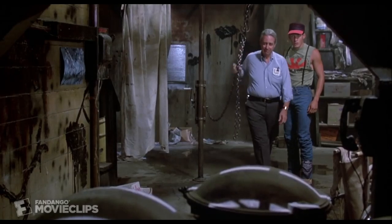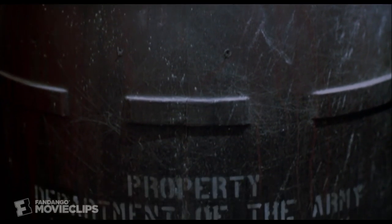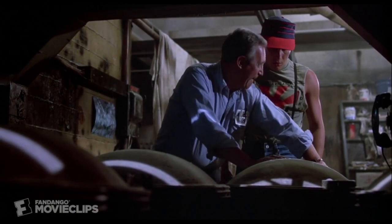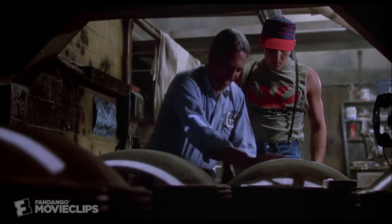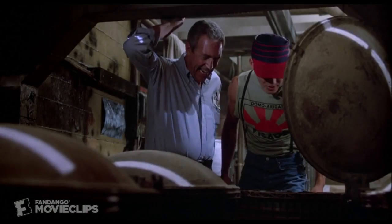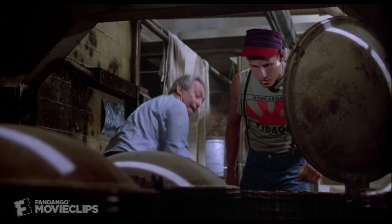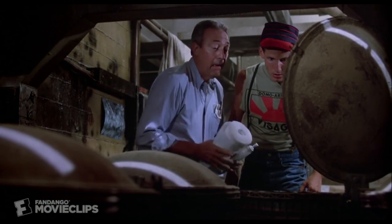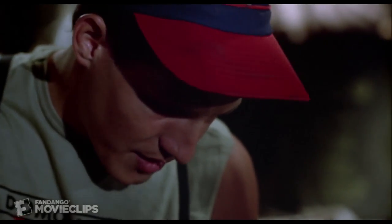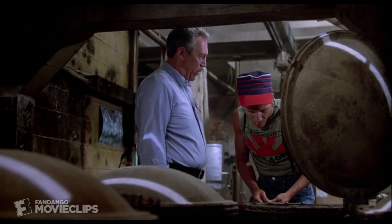They are. His body's in there? Oh, shit. Look at that. You said that thing was alive? So they say. Oh, God. Hey, these things don't leak, do they? Leak? Hell no. These things were made by the U.S. Army Corps of Engineers. Oh, fuck!